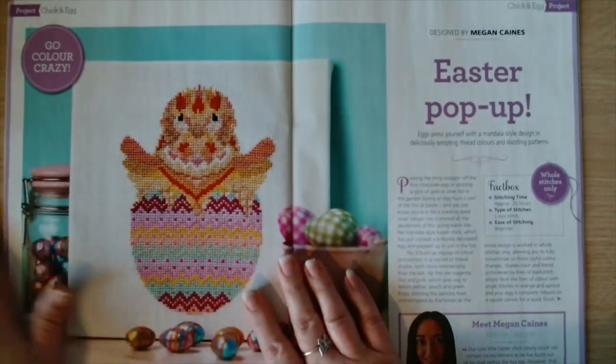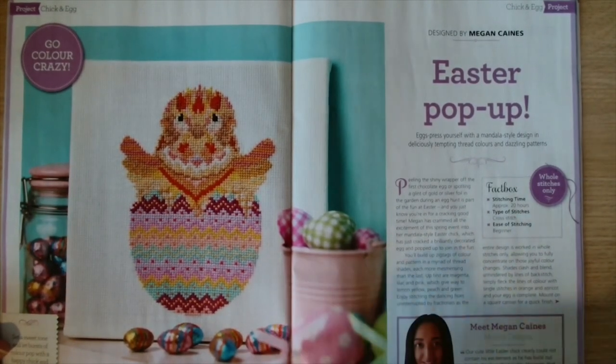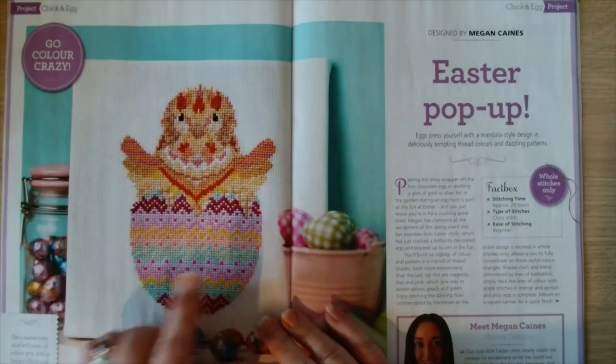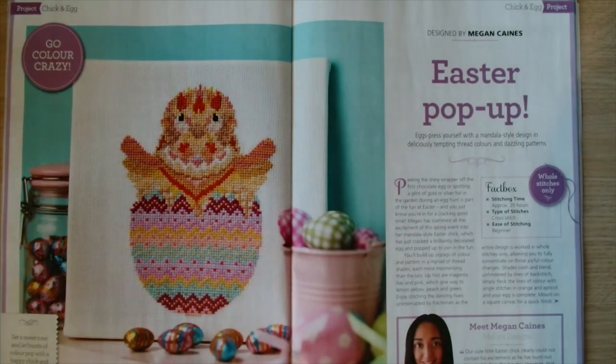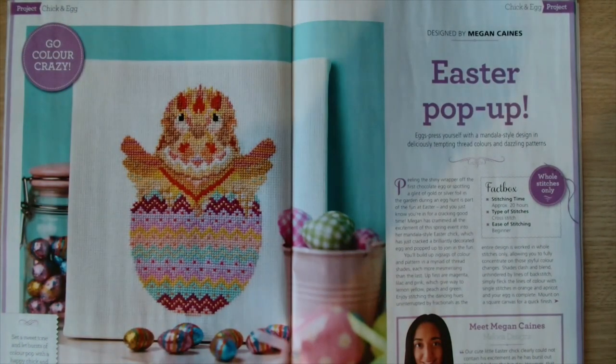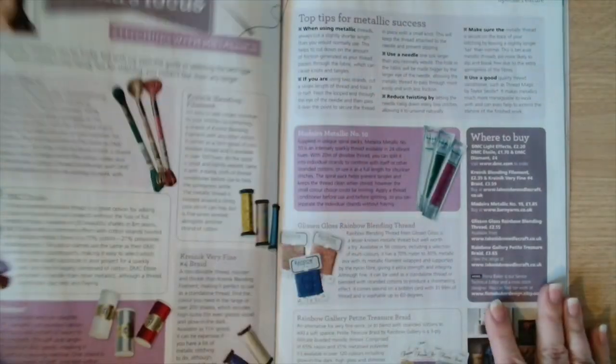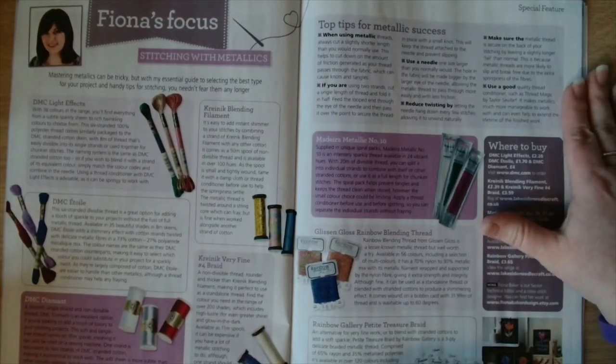Look at this. So this is Easter Pop-Up, and this is by Megan Cairns. It says, express yourself with a mandala-style design in deliciously tempting thread colours and dazzling patterns. And the Easter Chick. If you guys remember in a previous issue, we had the penguin, didn't we? The colourful penguin. That was an issue or two ago. But we've now got the Easter Chick. That's by Megan Cairns.